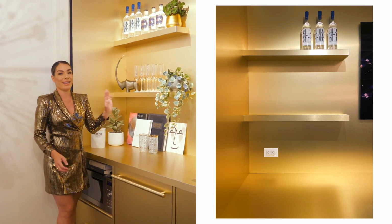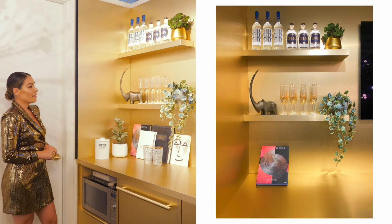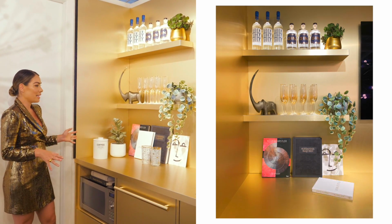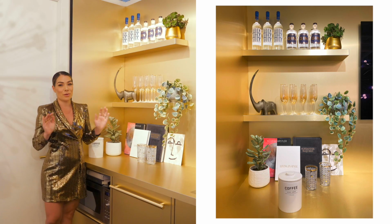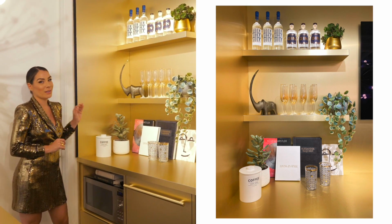Above the microwave and next to our TV, we have some shelving. And I'm so excited about this little corner in the kitchen. It is so cute, so adorable, and incredibly functional. I really love that our shelves are illuminated.